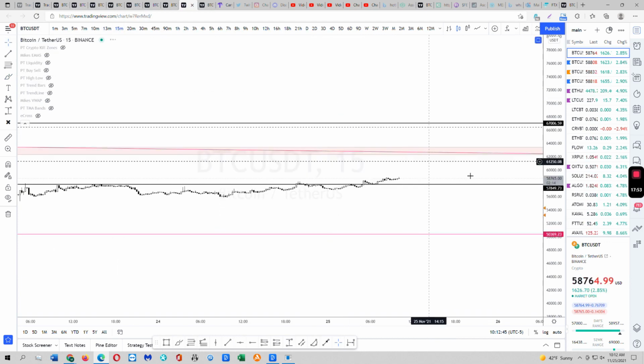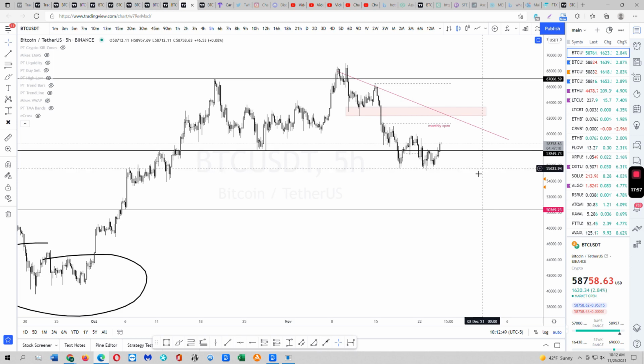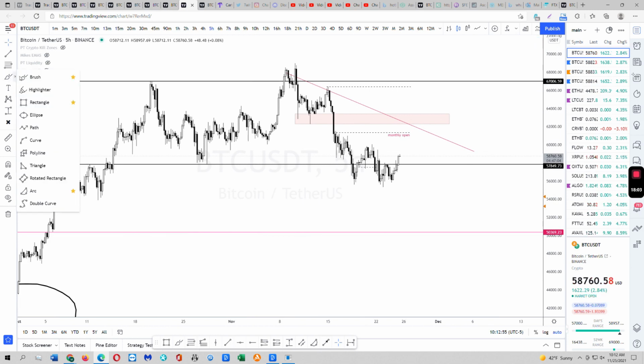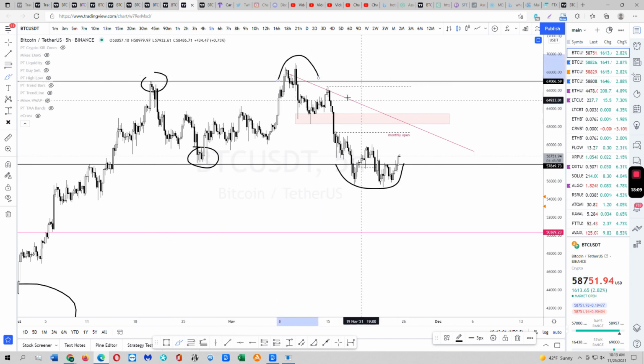On lower time frame, it's the holiday, guys. It's Thanksgiving. It's going to be low volatility going on right now. And we're still in this range. There's no difference, right? We just deviated the swing low. This is a deviation. This is your swing low. This is your swing high. This is a deviation, and we need to do a retest.